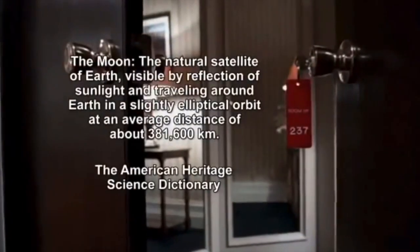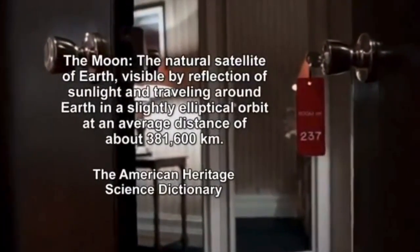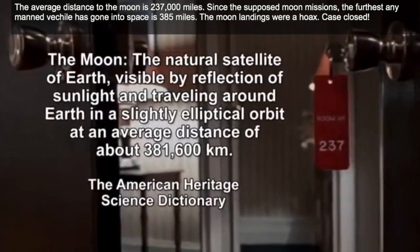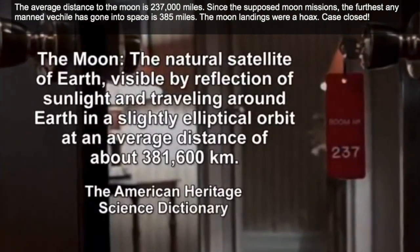The moon, the natural satellite of Earth, visible by reflection of sunlight, and traveling around Earth in a slightly elliptical orbit at an average distance of about 381,600 kilometers. The American Heritage Science Dictionary.